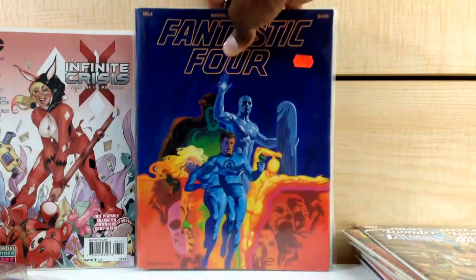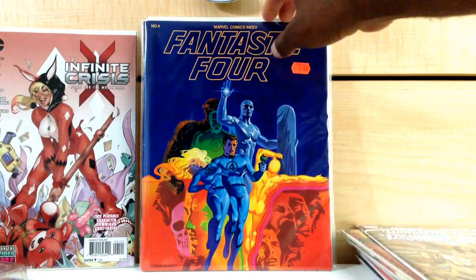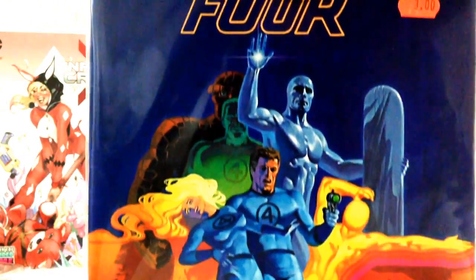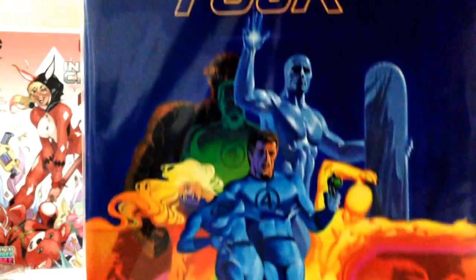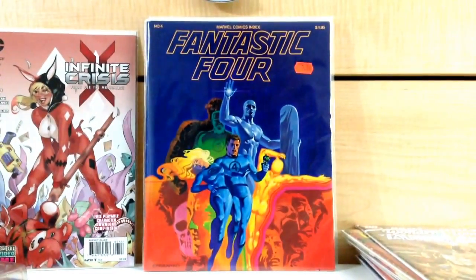Found another index. This is Jim Steranko. The great Jim Steranko did this cover. Look how awesome this freaking cover is. Man, the great Jim Steranko. Look at that, beautiful artwork. This covers most of the Fantastic Fours up until, what, 1976 or something like that. So there you go.